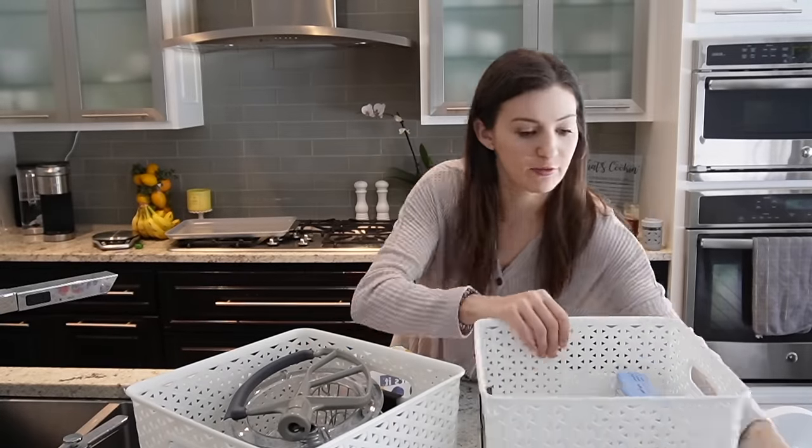So I finally think I have a layout that I like. There's a few more products that I'm going to go pick up and a few things I'm going to return. But while I wait to do that, I'm going to organize and declutter the items and the food that goes in the pantry. But it's easier with you.